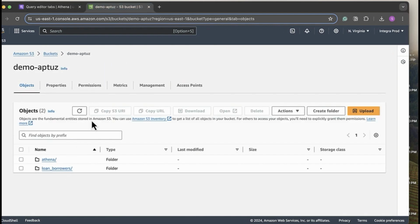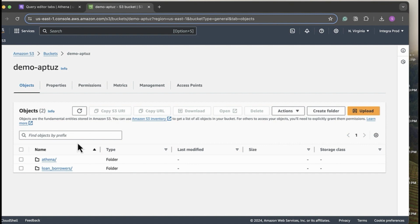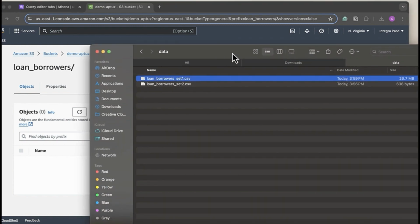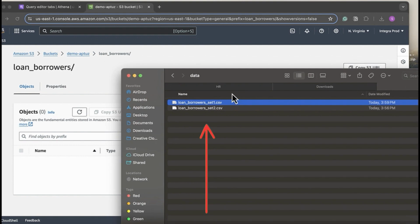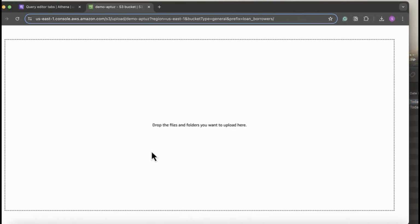I have a bucket created which has two folders, one folder Athena and another folder loan borrowers. The Athena folder is created in case I want to store Athena query results into a bucket location, so this is where I'm going to store them. And loan borrowers, this is where I'm going to keep my source data. So you can see that I have two data sets. The first, I'm going to upload the first data set right now.